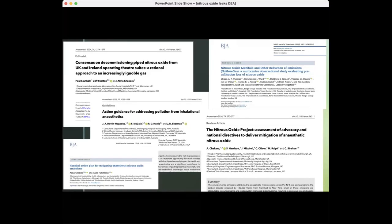And since about 2020, we've become aware that most of the nitrous oxide purchased by healthcare facilities is in fact leaking from the pipelines without ever reaching a patient. By decommissioning pipelines and switching to portable nitrous cylinders at the point of care, hospitals can reduce their greenhouse gas emissions by really important amounts.